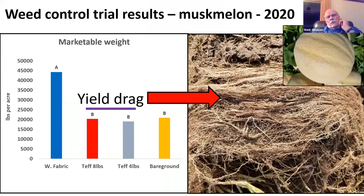So what we found in 2020 was that there was a real yield drag associated with the teff. If we had teff in the furrow, it really pulled down our marketable yield compared to, let's say, the control, which was the weed fabric that basically suppressed all the weeds. Teff, we had a very dry year in that 2020, and teff is a wonderful competitor for water.